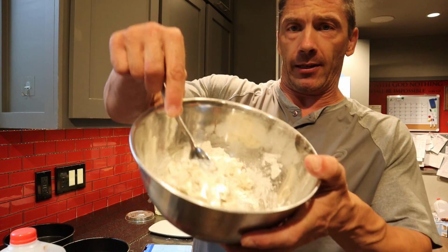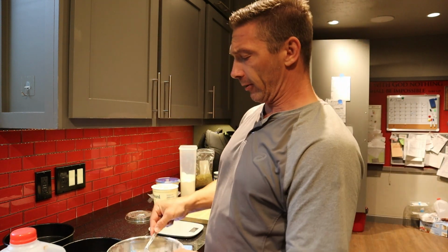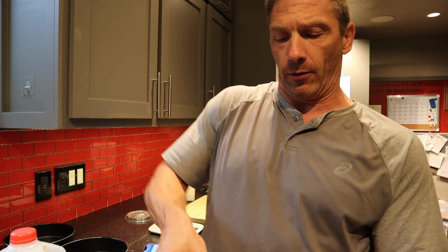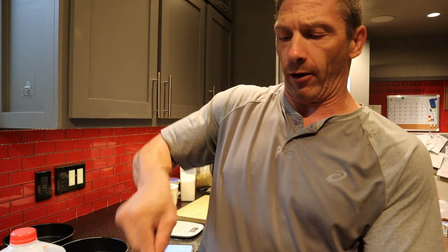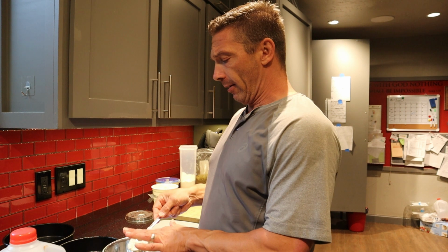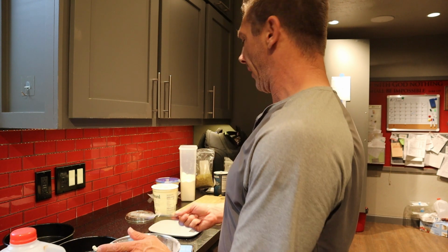So you're going to keep mixing it till it's pretty much all together. See? Now what I'll do too is I'll take it off my spoon once or twice, just to keep mixing with the spoon to try and get as much flour in that as possible. So it's all clumped mostly together there. Then I will finish off with my hands.